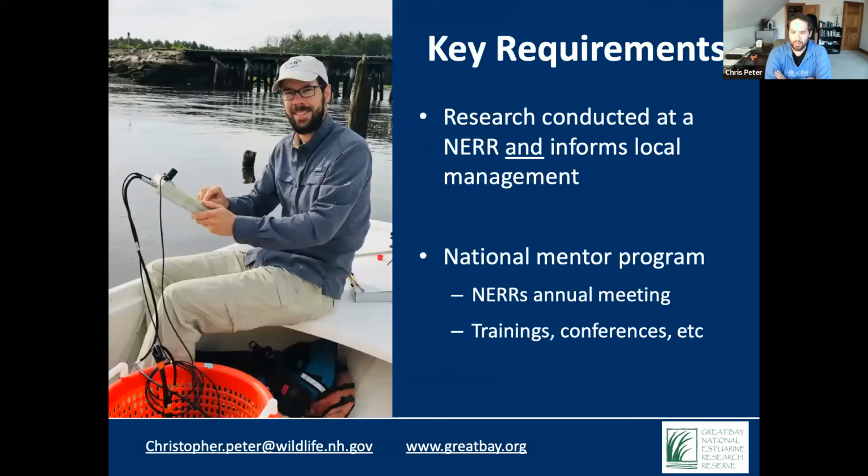I think I touched upon this a little bit, but I'll just go over it briefly a little bit more. The main requirement is that it's research that's conducted at a reserve and informs local management. So it cannot just be research where there's no actual management action you can take. It has to be something you can actually take to improve, let's say, oyster populations or seagrass beds.